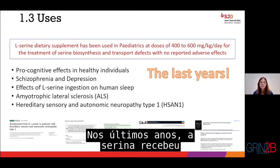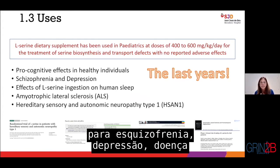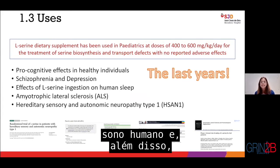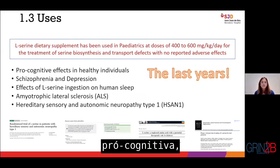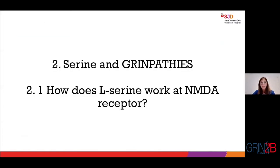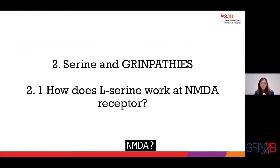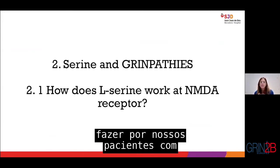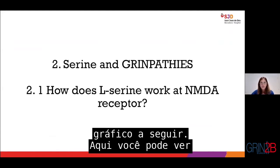And in the last years, serine received renewed attention as a potential therapy for schizophrenia, depression, Alzheimer's disease, ALS. It also works as a human sleep inductor, and moreover, serine has been used as a procognitive, with procognitive effects in healthy individuals. But how does L-serine work at the NMDA receptor? And especially, what can serine do for our patients with GRIN pathies? Well, I try to explain with the following graphic.